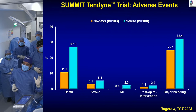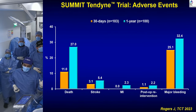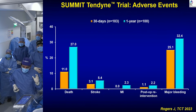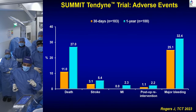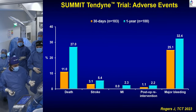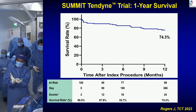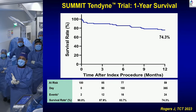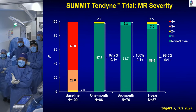But look at the bleeding. Almost 1/4 to 1/3 of the patients bleed. So clearly, the one issue in all these valves has been the bleeding. Now, in this one, it is because it's a transapical. Of course, there is much more bleeding, and these elderly patients have so many comorbid conditions. But once they come out, the overall risk at one-year survival was reasonable.